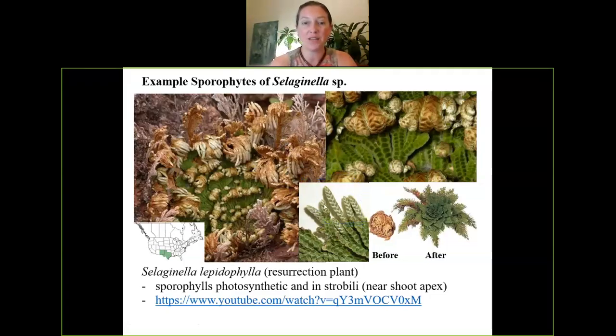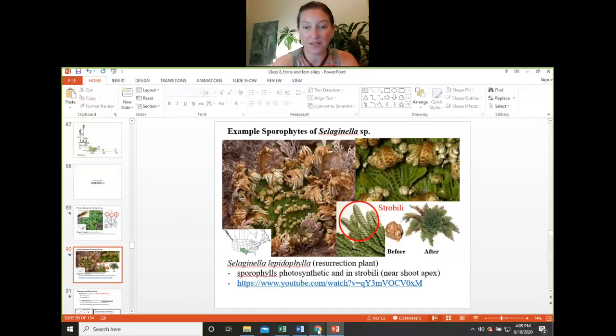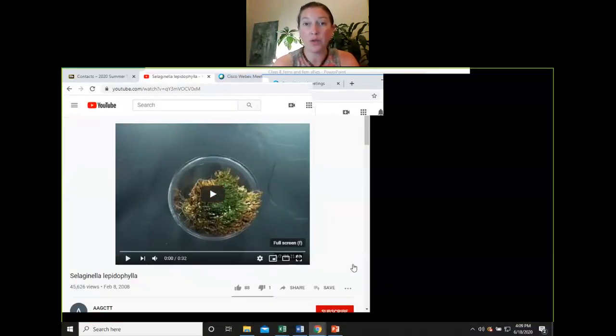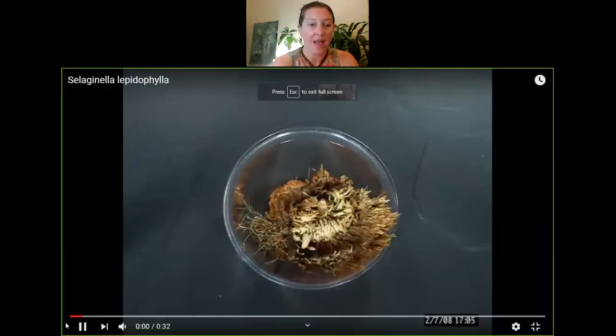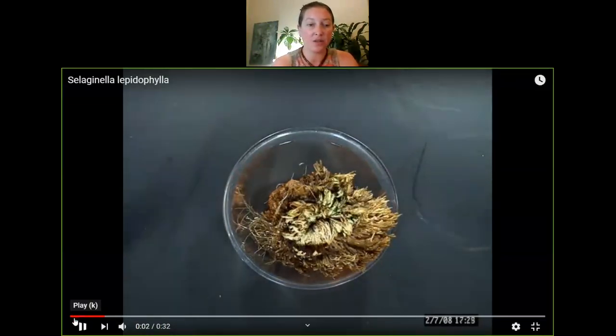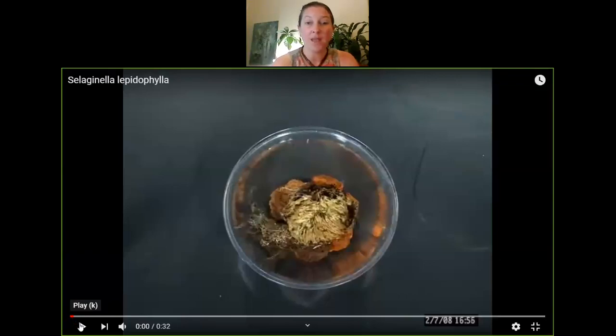So this plant lives in the desert where it won't have water for a really, really long time. And then when exposed to water, so let's say in the desert, let's pause this for a second. This plant is hanging out in the desert for, it could be years with no rain at all. And it looks dead. It almost looks like a little tumbleweed or something. It's all dried out.